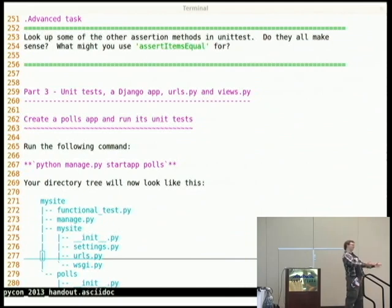Yes? What could you use assert items equal for? You didn't do the advanced. Okay. Yeah, it's just for comparing lists, really. If you're saying two lists, it doesn't really matter what order the stuff in them is, but I want them to be equal. So for database queries, that might be a good idea. Okay. There was a question over here somewhere.